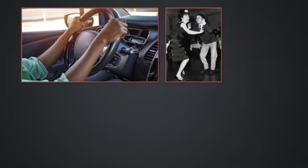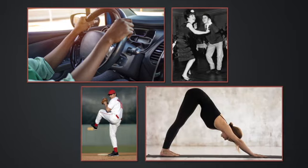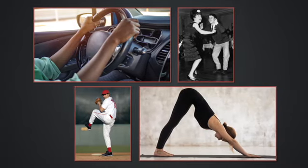The brain initiates our voluntary movements and even generates defined and coordinated pathways for our collective actions that some call muscle memory. The memory isn't in our muscles. The memory is a coordinated series of neural pathways that we store in our brain. These allow us to remember and perform activities like how to steer the car, dance the twist, pitch a baseball, or do downward dog in yoga once we've learned it.